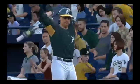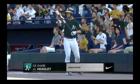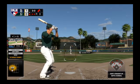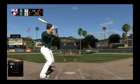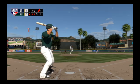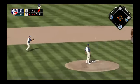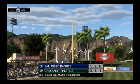Headley will grab a bat to pinch hit, and he'll do so with a couple of runners in scoring position here, but with 2 out in the inning. In tight here with the first pitch fastball. That's 1-0. Chopped weakly to the left. On to first, and the A's fail to cash in here as the side is retired.